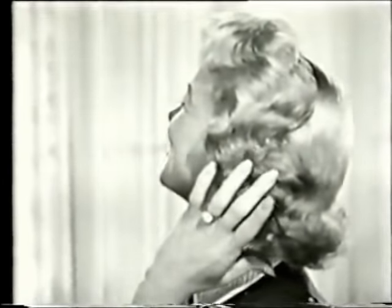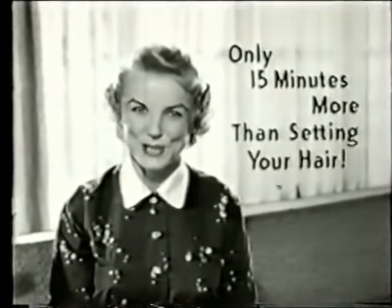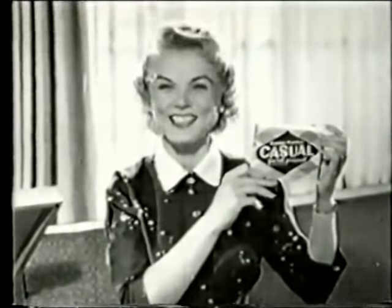See how your casual turns out? Soft curls just where you want them. Natural looking curls that really last. Just think, a permanent way that takes only 15 minutes more than setting your hair in pin curls. So for soft, carefree curls, remember casual pin curl permanent wave.